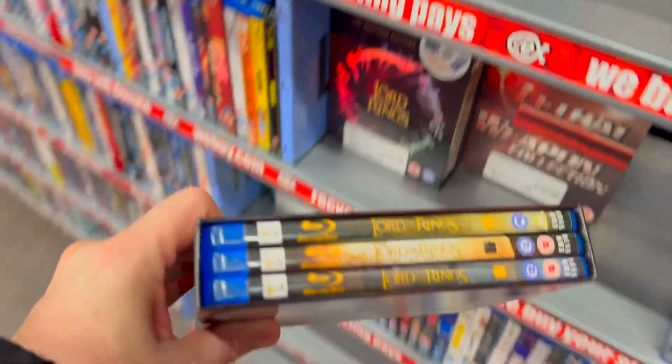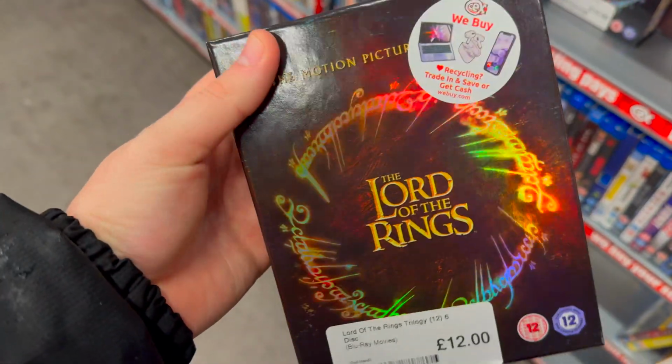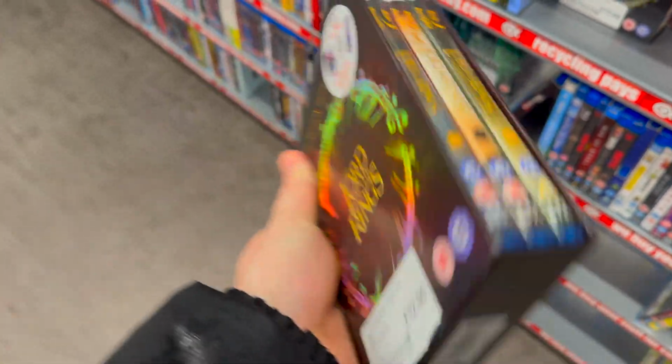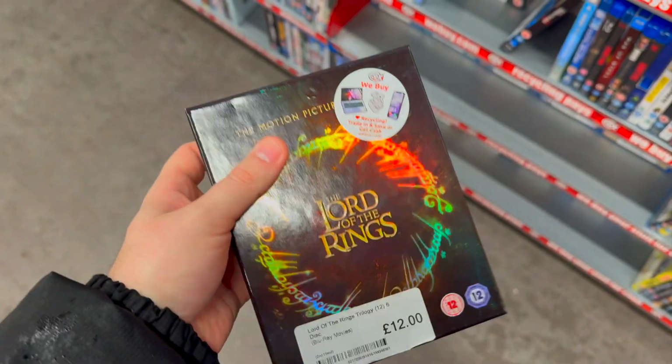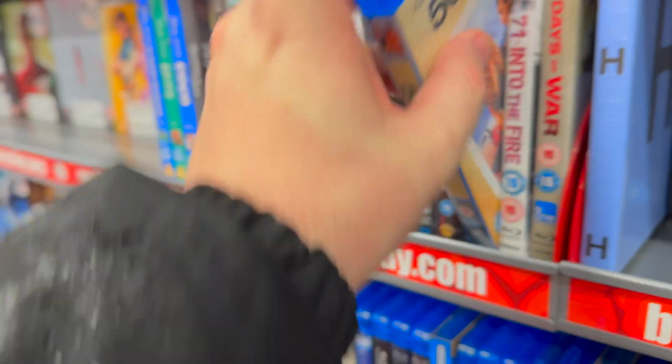Lord of the Rings, then, I'm really seeing this triple box set, which I've never seen before, and I'm really, really liking it. Look at this, really, really cool, like foil behind there, really good condition, and £12. If you've never got Lord of the Rings, it's probably a good version to get.